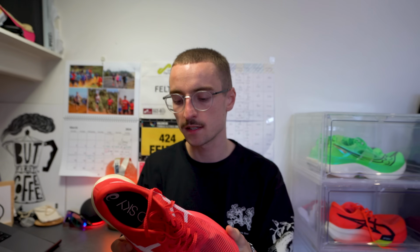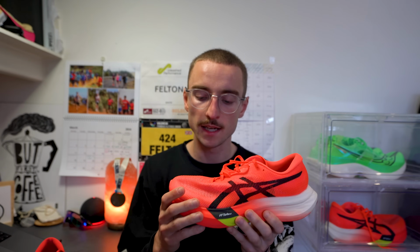So for me personally, I preferred using this shoe over the 5K and 10K distance, whereas now I feel like, because it is a little bit softer and it feels a little bit more protective underfoot, I may now use this for the longer distances. So I'm planning to do a half marathon in it this weekend, and I may even use this shoe for Copenhagen, depending on how I get on over the half marathon distance. But yeah, absolutely loving this shoe so far.